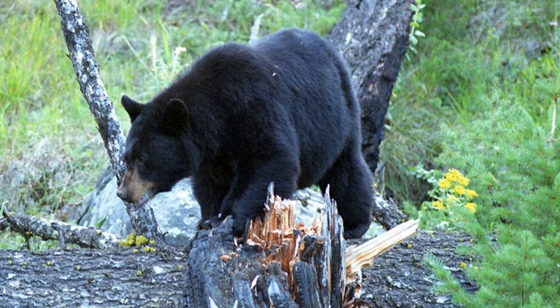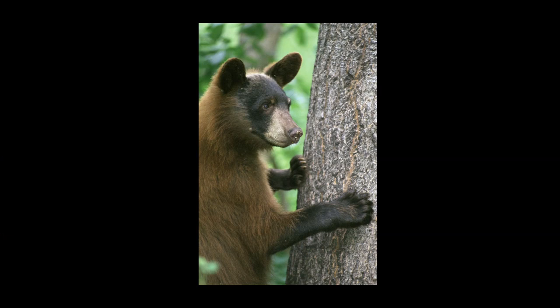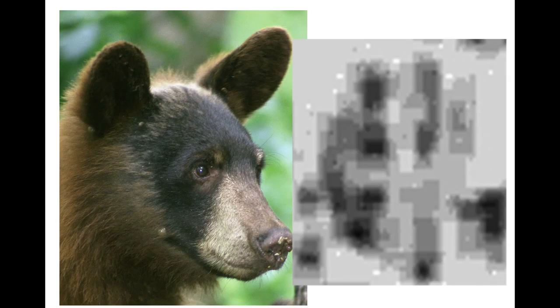Some suggest that this is nothing more than a stump, but it does not appear in any other photographs. Others suggest it was a bear, but the only species of bear in this area is the black bear. A standing black bear only reaches a height of about 5 feet. There is no visible snout or ears on the figure.